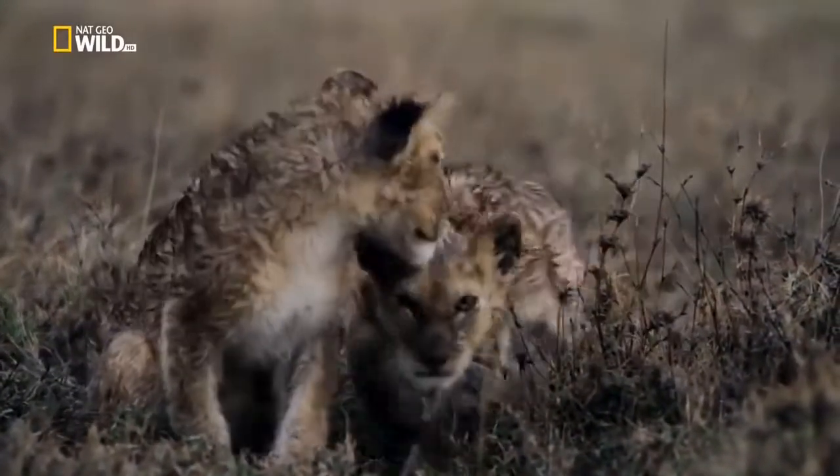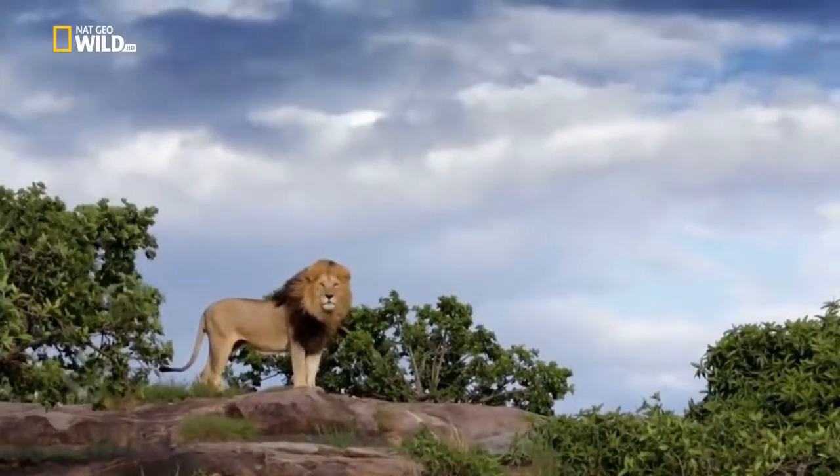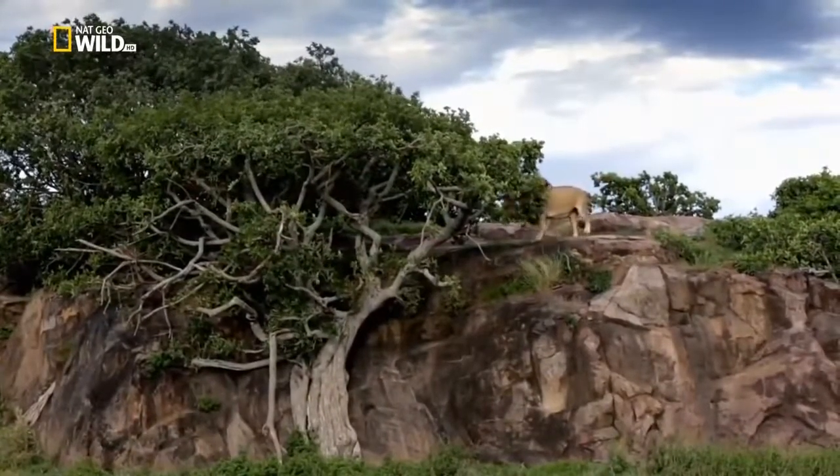The rain is a lucky but temporary reprieve. And greater challenges still lie ahead for the Vumbi.